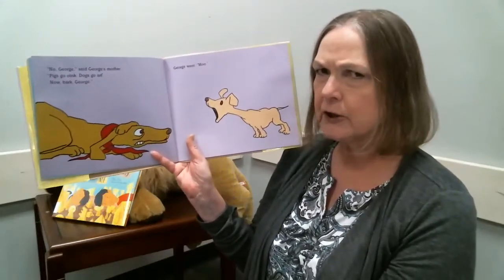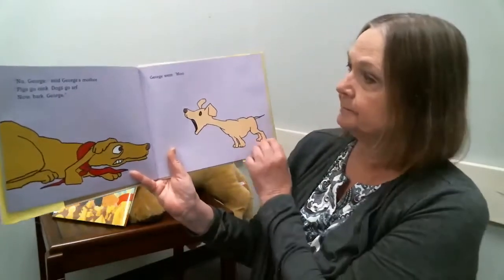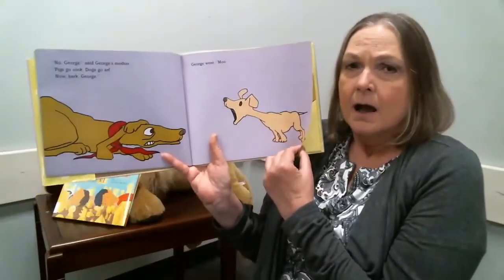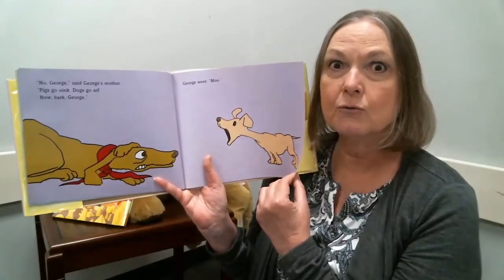"Now bark, George." George wanted to make his mama happy. He really did. So he took a deep breath and he tried really hard and he concentrated and he said, "Moo."